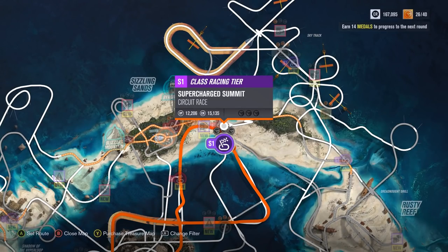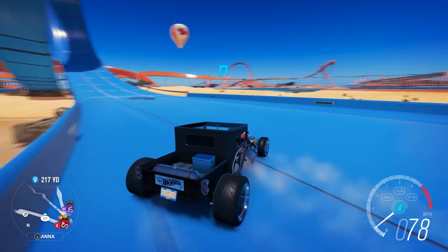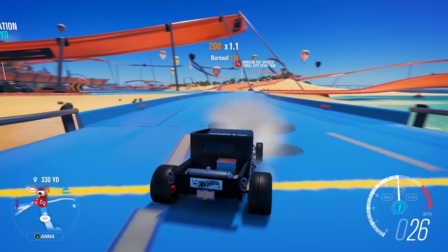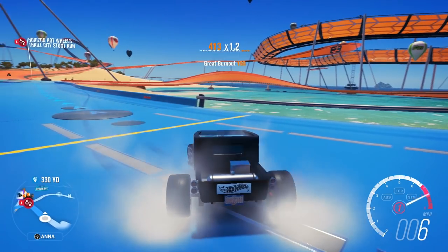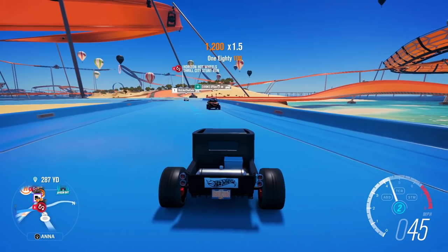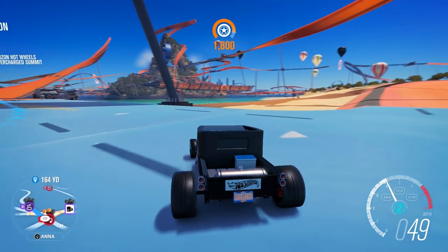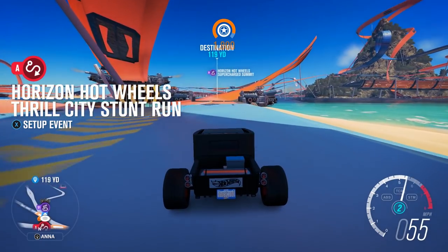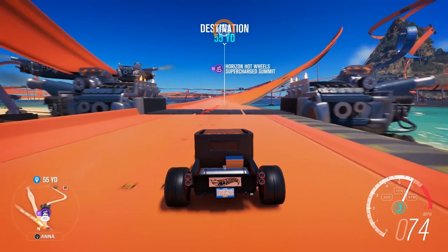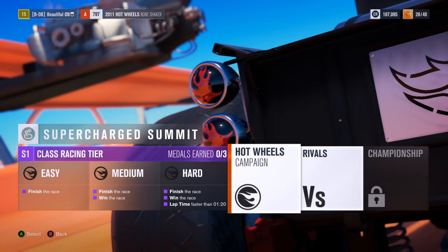So let's see here. We have this S1 class race in here. Supercharged Summit. It's a circuit race. We're going to go ahead and we're going to go to it. Oh, turn around. Whoa. Oh, I was right next to it. Oh, geez. Hold on. Okay, here we go. Now we're cooking. Now we're boiling the pot of water. Whoa. Chase. Okay, keep right, Anna. I know what I'm doing. Thank you so much for your consideration, though. Thank you for appreciating me. Whoa, slow down. I have arrived at the destination.